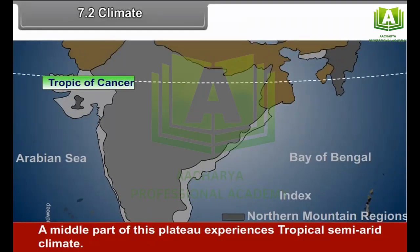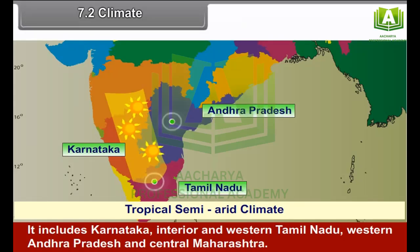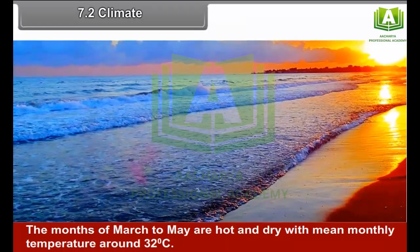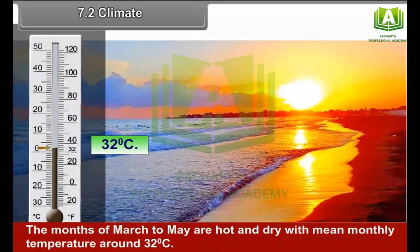The middle part of this plateau experiences a tropical semi-arid climate. It includes Karnataka, interior and western Tamil Nadu, western Andhra Pradesh and central Maharashtra. This region is a famine-prone zone with very unreliable rainfall which varies between 400 millimeters and 750 millimeters annually. The months of March to May are hot and dry with a mean monthly temperature of around 32 degrees Celsius.